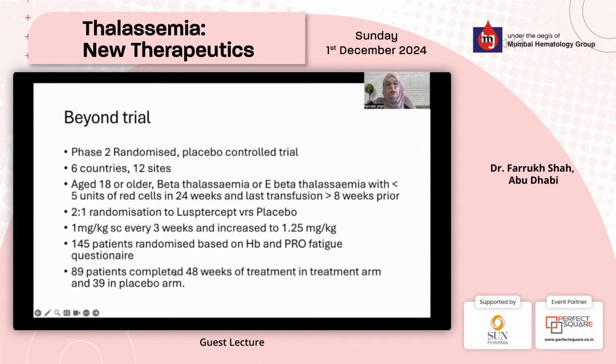So the Beyond clinical trial actually looks at the non-transfusion dependent patients. And again, it was a 2-to-1 randomization of luspatercept to placebo. Patients were given 1 milligram per kilogram subcut every 3 weeks, which was then increased to 1.25 milligrams per kilogram if there was a lack of response.